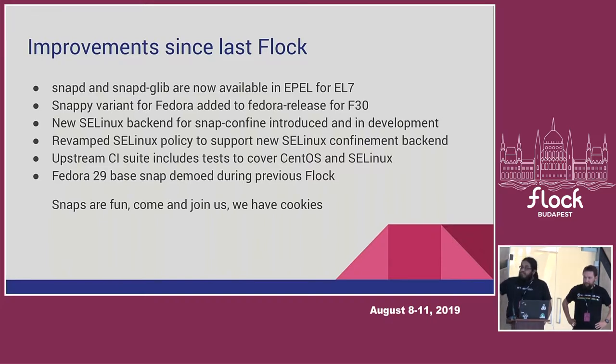And yes, they are still fun, and we do have cookies. Hopefully you're not allergic to chocolate.